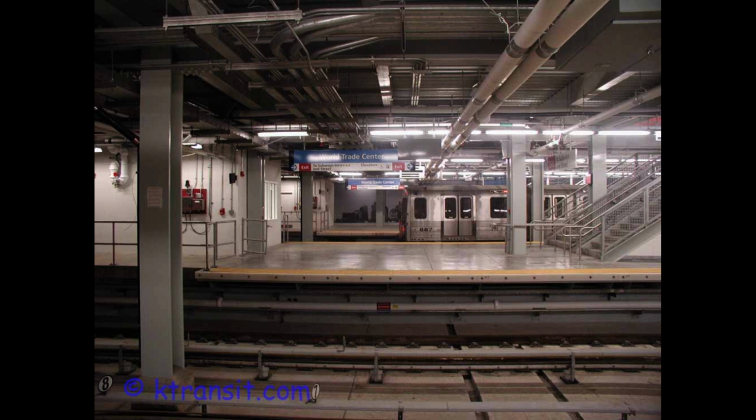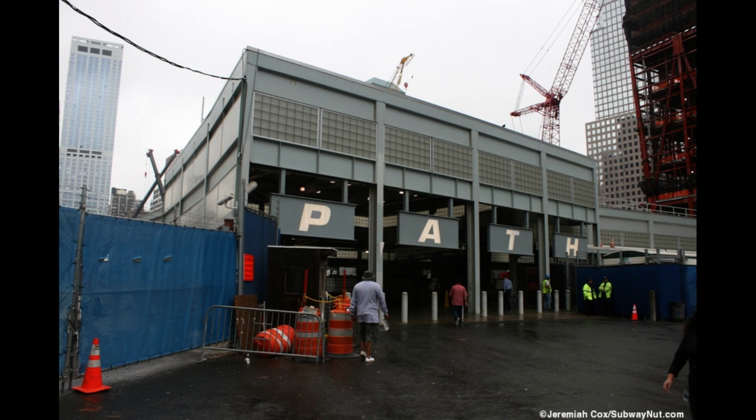In 2003, a temporary PATH station was made during the planning and construction. It was located at the same place as the original station, which was destroyed. The temporary station would only have one entrance on Church Street.